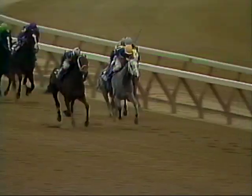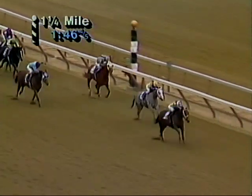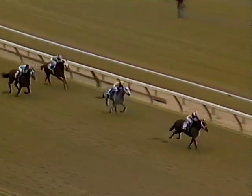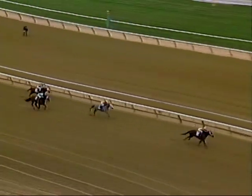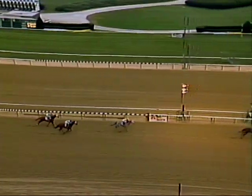Life's Magic on the outside has taken the lead now. And Lady Secret, the front runner, is now back in second. Alabama Nina is racing in third. Don't Stop the Music on the outside fourth, and it is going to be Life's Magic. She's winning this one, pulling away from the field, and has left the field behind in the wake of a devastating performance. Life's Magic has won it by 6 lengths.